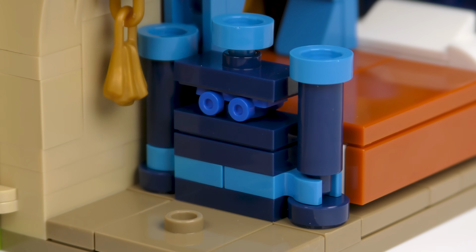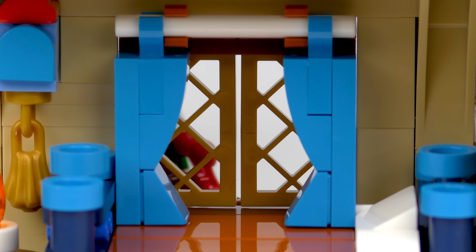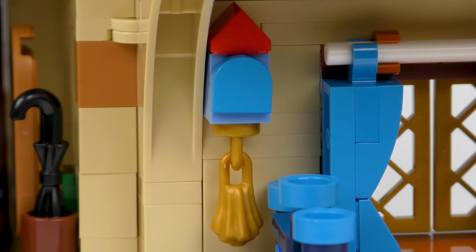Removing that for just a second, you can see the detail in the bed frame. I love that minute scroll work, which is actually the wheels of a LEGO roller skate. Decorating the window and keeping out the light so Pooh Bear can get a good night's sleep, we have these adorable blue drapes. There's even a tiny pooh-coo clock which reminds Pooh when it's time for a little something sweet.